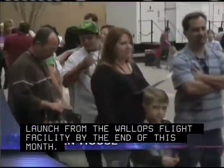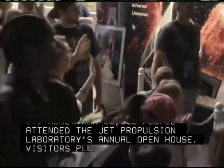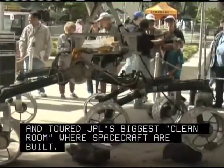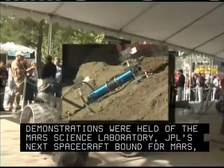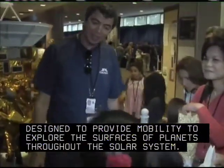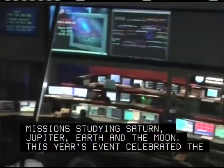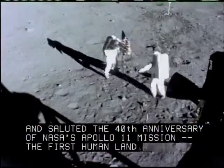More than 30,000 people attended the Jet Propulsion Laboratory's annual open house. Visitors peered at the sun through solar-safe telescopes and toured JPL's biggest clean room where spacecraft are built. Demonstrations were held of the Mars Science Laboratory, JPL's next spacecraft bound for Mars, and of the Axel rover, a system designed to provide mobility to explore the surfaces of planets throughout the solar system. JPL scientists and engineers also were available to discuss missions studying Saturn, Jupiter, Earth, and the Moon. This year's event celebrated the International Year of Astronomy and saluted the 40th anniversary of NASA's Apollo 11 mission, the first human landing on the Moon.